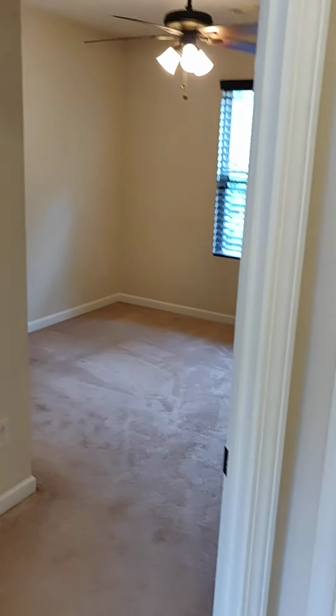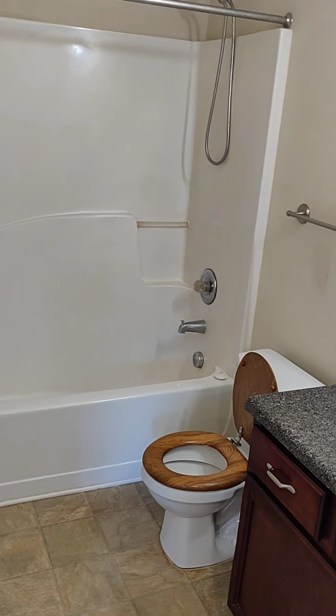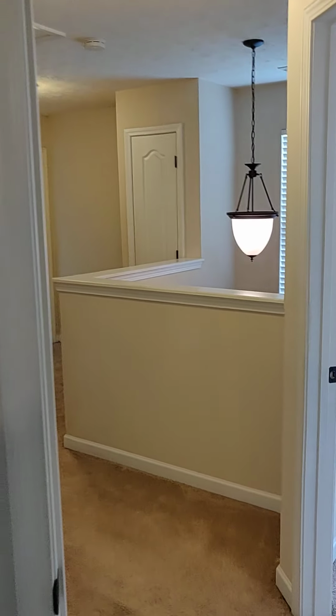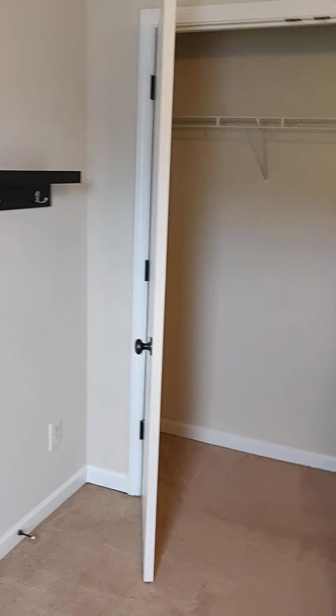Okay, the hallway again. Second landing closet. This is your hall bath, tub and shower combo. Bedroom number 3 and bedroom number 4. Looks like identical size. That's your closet.